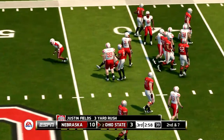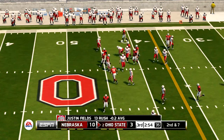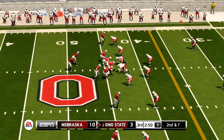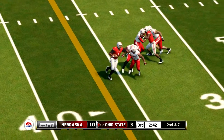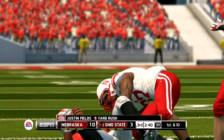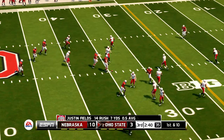And he makes it out to about the 44-yard line. Gain of 3 yards. That'll make it 2nd and 7. He's going to try and scramble. Now he's going to run and watch out. Brought down at about the 35. That makes it 1st and 10.